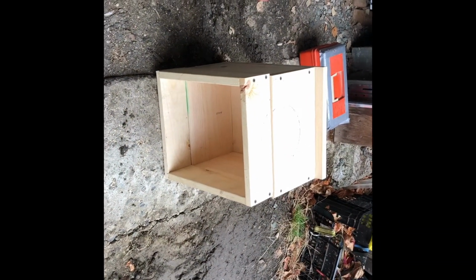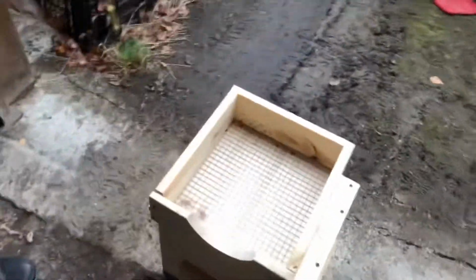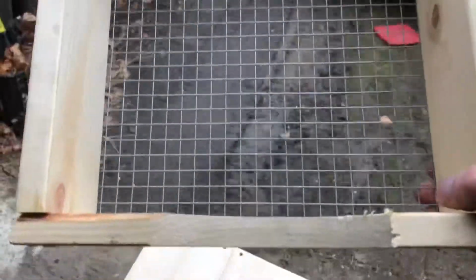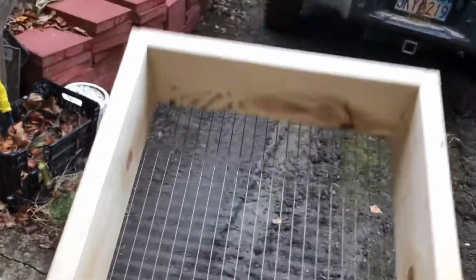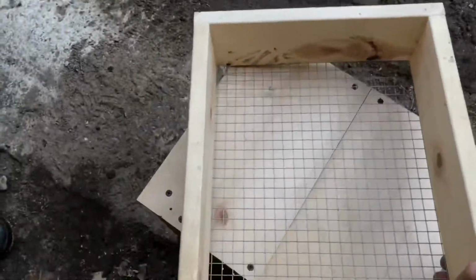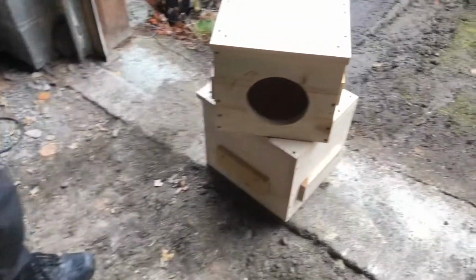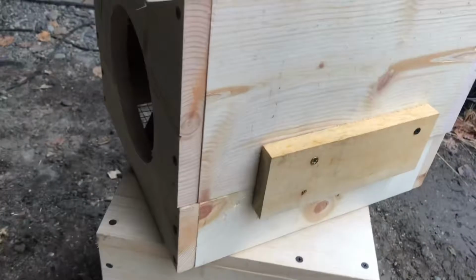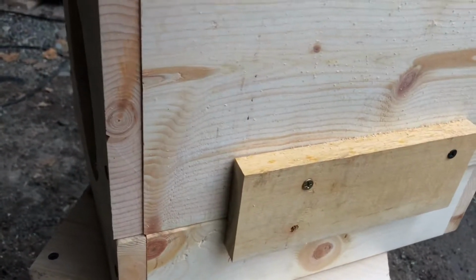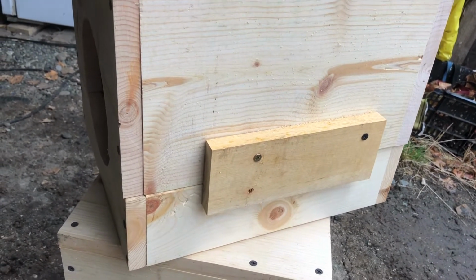Put the wire mesh on the bottom, and they will be done. Give you a picture when we're all finished. So there it is, finished. And then this pops off, and that just gives them a good place for their bedding to stick and stay, but their droppings will go right through. So we just put these dog ears on the sides so that it won't slide off, but it's loose enough that you can take the top on and off pretty fast without any effort.